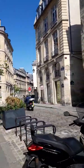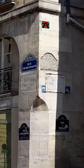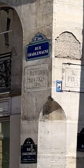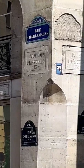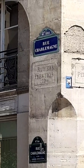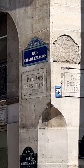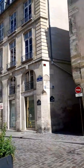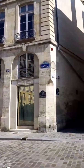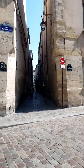Okay, here you can see examples of where the names have been changed. So this one is Rue Charlemagne, but it used to be Rue des Prêtres. It's actually Prêtres. So if you see an E in the French language with a little hat over it, a circumflex, that means that in the old form there was an S after it. So that's Prêtre or Prestre. And that's a lovely little ruelle, a small street that heads down to St. Paul as well.